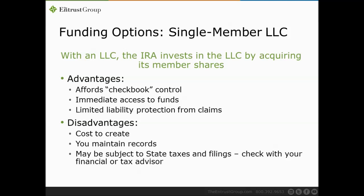The disadvantages: the LLC typically is going to cost some money to create, and you're probably going to have to pay the state some amount of money every year to hold an LLC registered in that state. So there are some costs. Entrust does not set up the LLC. We don't help you set up the LLC. We have names of people we can refer you to that other Entrust clients have used to set up an LLC, but we don't do it specifically. We just administer and custody the retirement account itself. So there can be some costs.